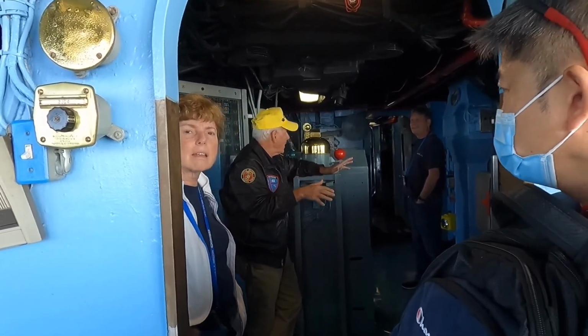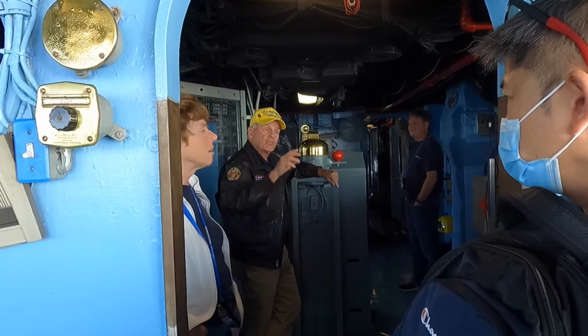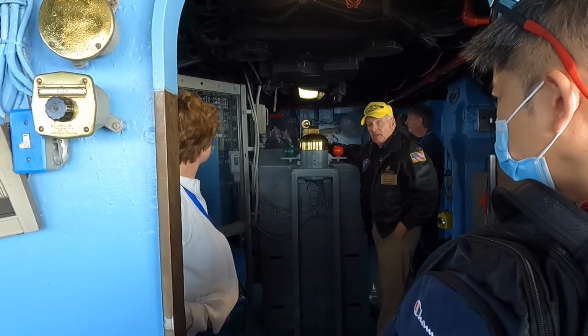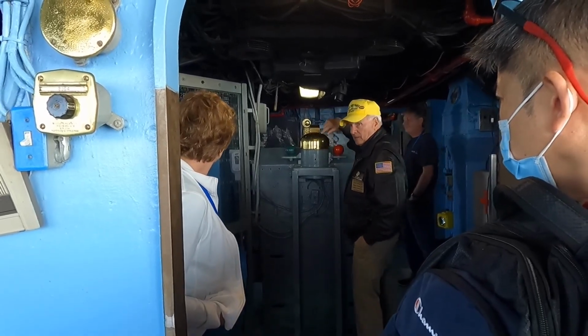It's a very dangerous operation, so much so that the captain will leave his seat there, and he'll go over here in auxiliary con, and he'll keep an eye on the process from over that way.